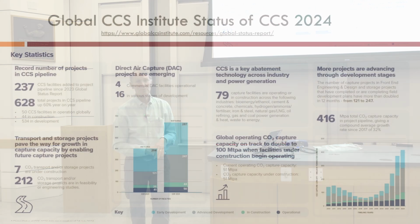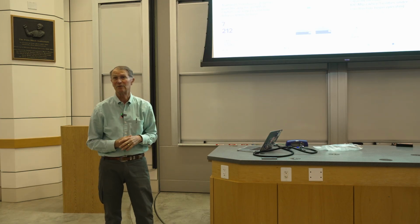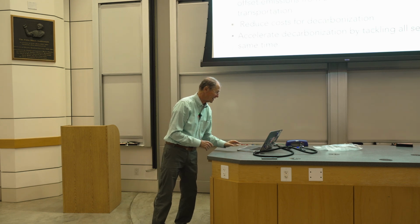Now, I mentioned briefly the Inflation Reduction Act. That has triggered a big growth. There's a lot of information on this slide, but this stacked bar diagram shows the number of projects that were in construction, operations, or planning as of 2023. The big jump the next year in 2024 gives you an idea of how much activity has been induced by the fact that there's now a way to recover some of the cost of doing this. So we'll see how all that plays out.